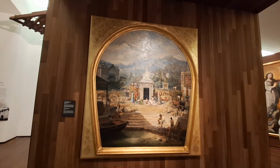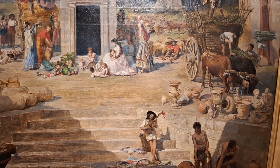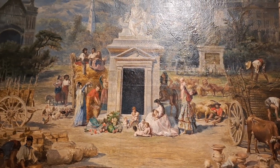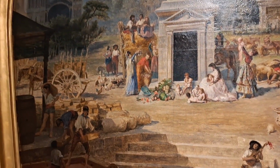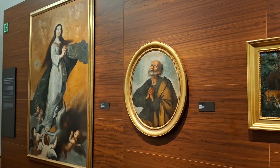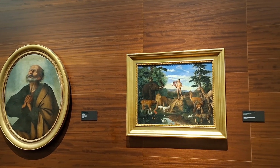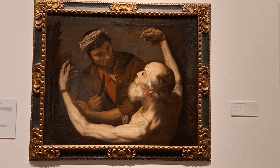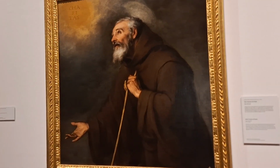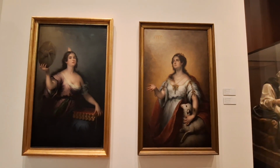It's called Alegoria de Malaga. Pretty. Fisherman, somebody singing and playing the guitar, carrying things, mother with her children, and all sorts of life scenes going on. Immaculate Conception, St. Peter's Tears, and Orpheus charming the beasts. The Martyrdom of San Bartholomew by Ribera. And then there is this one from Rio. The Allegory of the Old and New Testament.